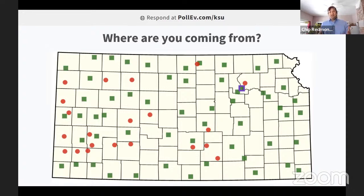The Kansas Mesonet is a network of weather stations. All the green squares that you see are 30-foot towers, and all the red circles are 2 meter, we call them 2 meter, but they're really 6-foot tripods, and they collect all the same data at the various heights below 10 feet and then above 4 inches.